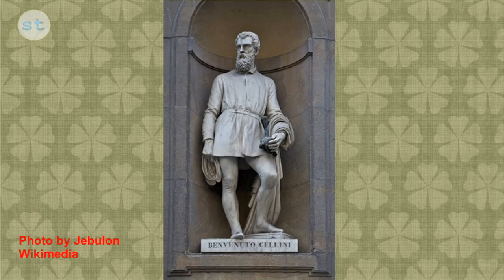Benvenuto Cellini, born in Florence, was an Italian goldsmith, sculptor, soldier, musician, and also wrote poetry. One of his most important works is the statue of Perseus with the head of Medusa.